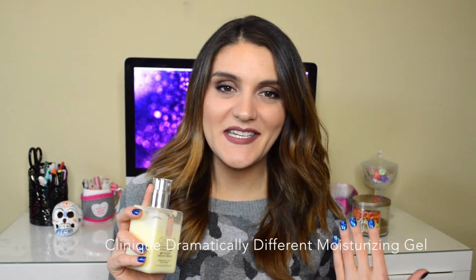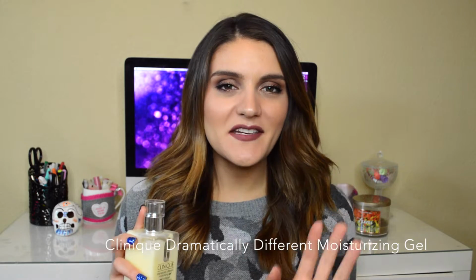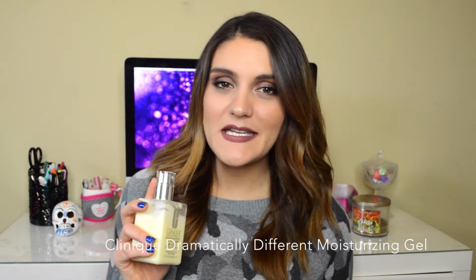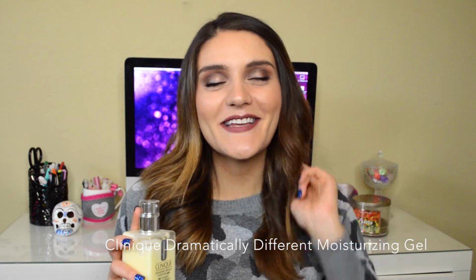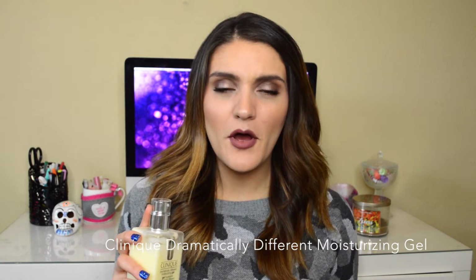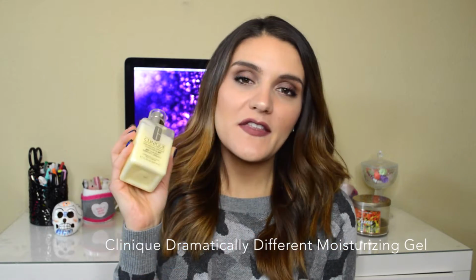It sinks into my skin really quickly and it leaves my skin with a nice satin to matte finish, so there's no dewiness at all, which I'm already oily, so I don't want any extra dewiness on my skin before I even put my makeup on. So this moisturizer has just been so perfect for me. I have this giant tub and then I also have the little travel size, and I have just been using it pretty much every single day.